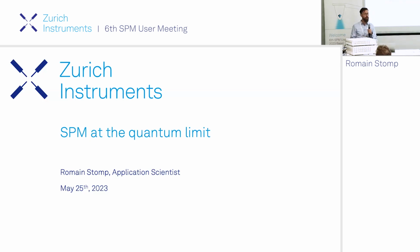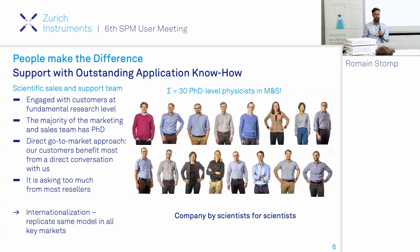Scanning probe microscopy at the quantum limit, which is of course a very ambitious title. We have less than 20 minutes, so we have the clock over there. But my goal is mostly to bring some motivation and prepare the ground for the upcoming talks and discussion for the rest of the day.